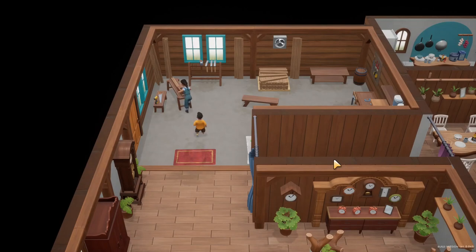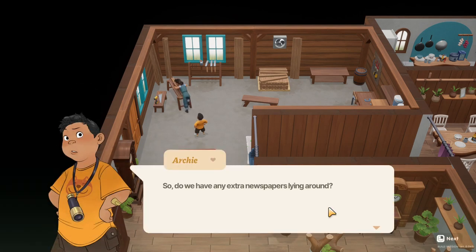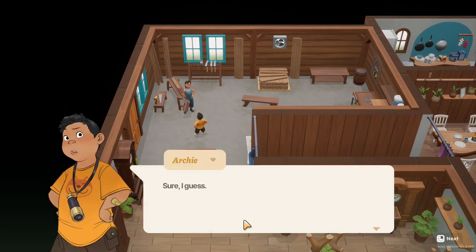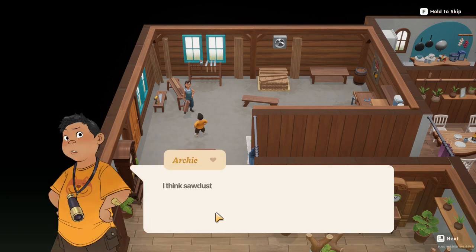Ooh, planing a board. Hey, Mom. Archie, so nice to see you, dear. Pay attention to what you're doing. Planes are serious business. So, do we have any extra newspapers lying around? That's actually a really nice plane model. I really like it. Did you take a sudden interest in the news? Sure, I guess. He's totally gonna make paper mache or something. I think sawdust might work too. Oh, you need this for an animal to go to the bathroom on. Can I take some?